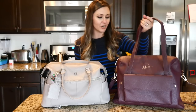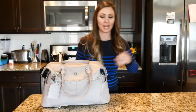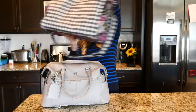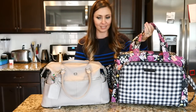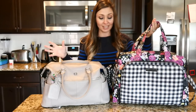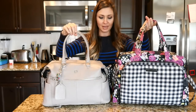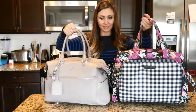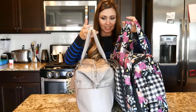The Jujube Weekender is a kind of new bag style, so you might not all be as familiar instinctively with how big that bag is. So let me compare this to a Be Prepared instead. I know most of you have an idea of the size of the Be Prepared and how it fits on you. So here's the Jujube Be Prepared, and as you can see, much bigger. You can see the Thea is a lot smaller in terms of height, and it's also quite a bit smaller in terms of bulkiness as well.